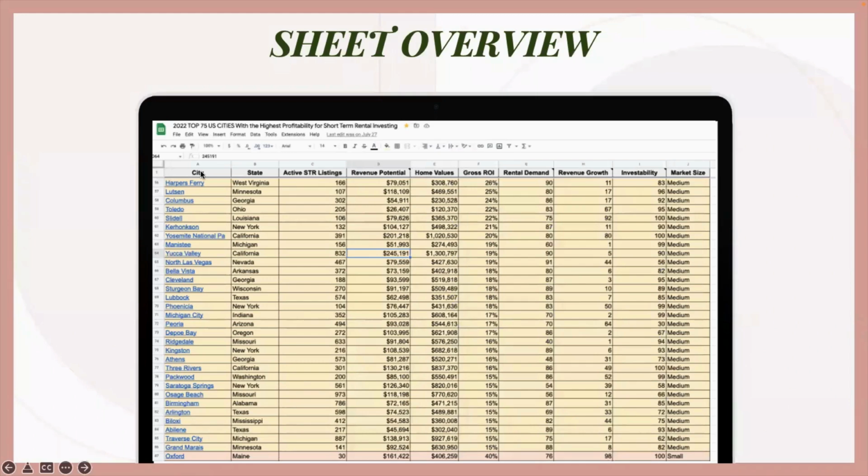Okay, so the first column again is your city. The second is your state. The third is the active number of listings, which corresponds with the final column, small, medium, or large. Next is your revenue potential. The home values is your next column. Your gross ROI is your next column. So for me, anything above a 20% gross ROI is a great place to start. Next is your rental demand, rental growth, investability. I don't look into investability too much because it's taking into consideration some information that we do not necessarily need.